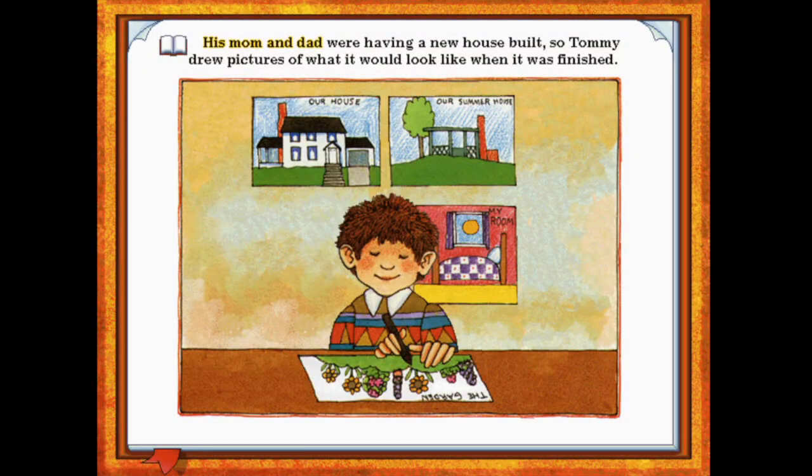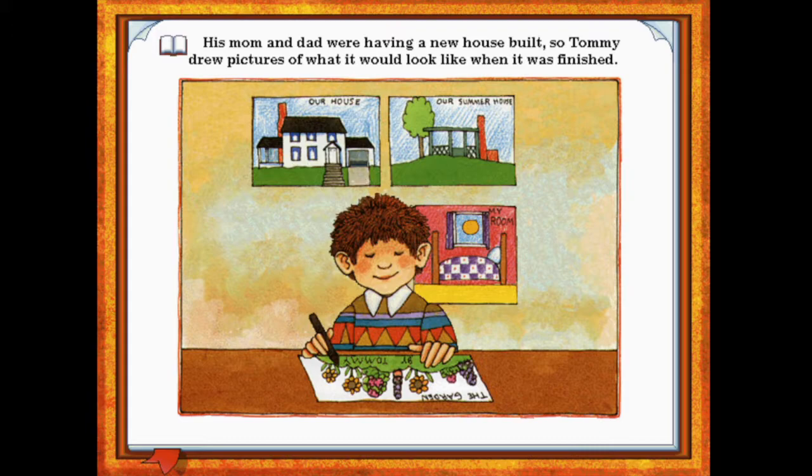His mom and dad were having a new house built. So Tomie drew pictures of what it would look like when it was finished. Our new house has two stories.